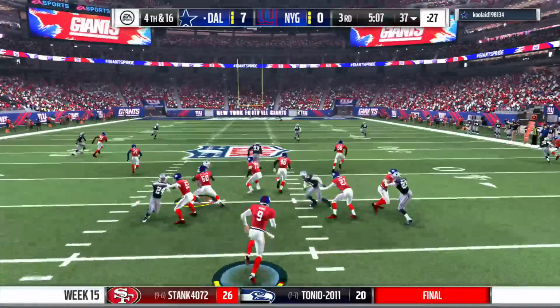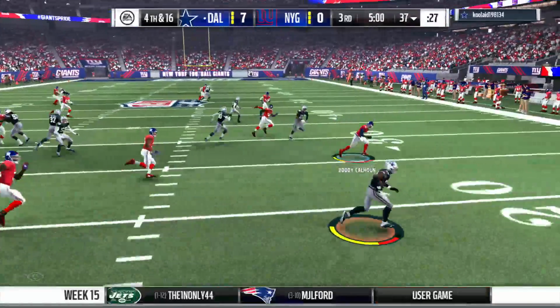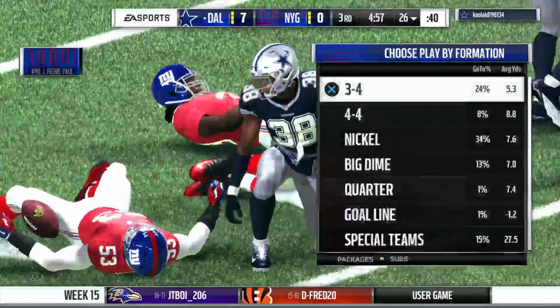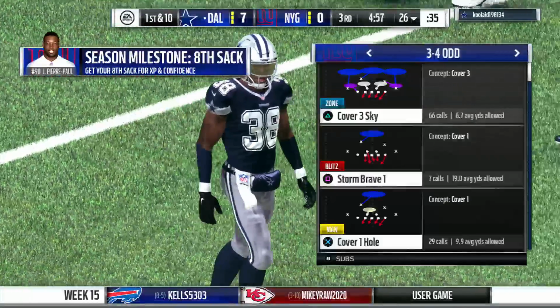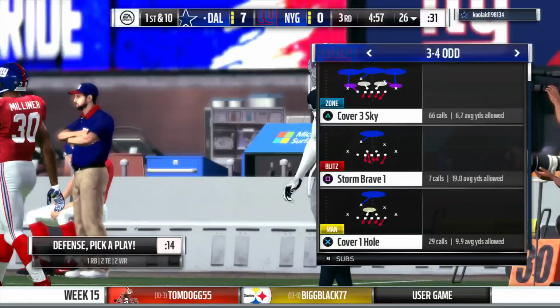And now a high kick here as they'll try to cover this one. This will be taken at the 10. A nice job on the return there, 16 yards. And the Cowboys will take over the football with a 1st and 10. The Cowboys offense now, they head out for their first possession of the second half. They have the lead here.